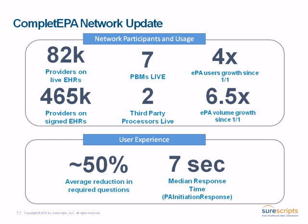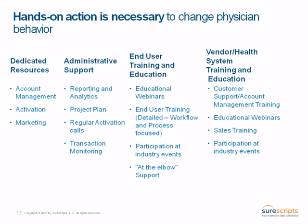So that's the network update and where we are today. What we've learned over the last year plus is that it's not easy to change physician behavior. A lot of hands-on action is necessary, and at Surescripts we've done a number of different things across these 4 buckets here to drive physician adoption, awareness, and utilization.